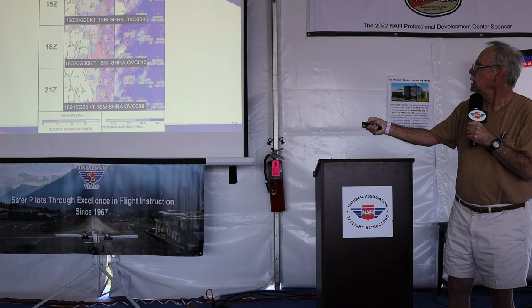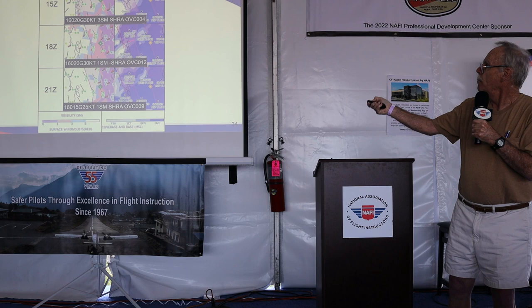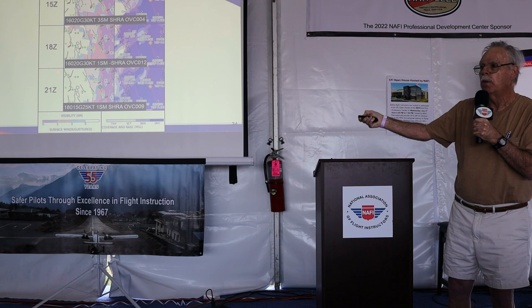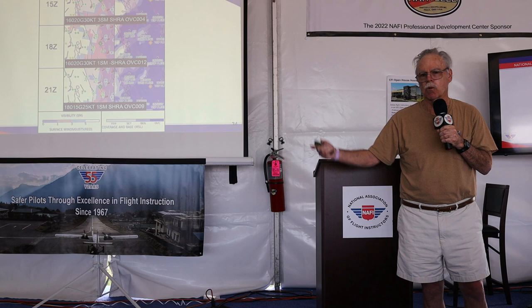Now, let's assume that our estimated time of arrival is between 1,500 and 1,800 Zulu. Because we don't know when these are going to change, we're going to have to use the lowest values. So for a 1,700 arrival, we're going to have to use 4 miles visibility and a ceiling of 400 overcast with a visibility of one statute mile. Now, these may not be the same. We'll show you how we can actually get around this a little bit.